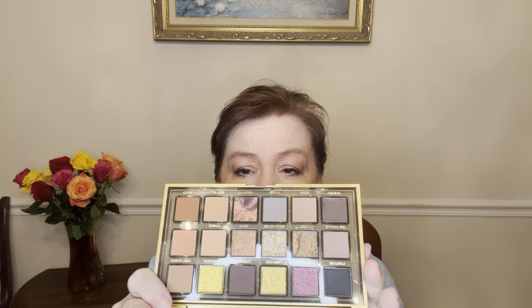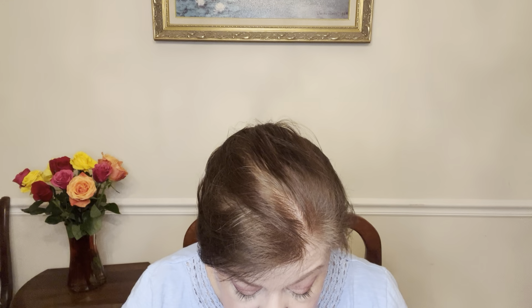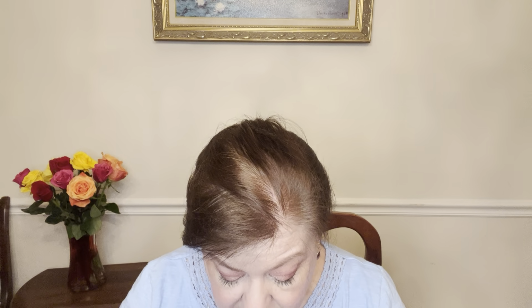I do like Huda Beauty eyeshadows. Now, these are a little darker than probably what I'm going to typically wear. But I'm sure there's some colors, and I think it's good for fall, actually. I'm sure that I'm just going to have to put some lighter stuff with it.